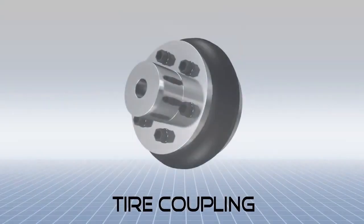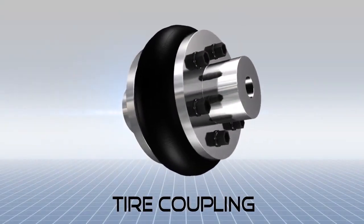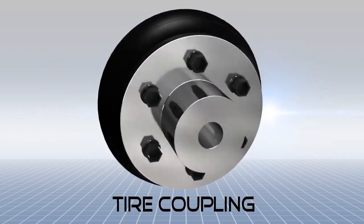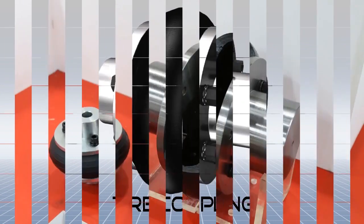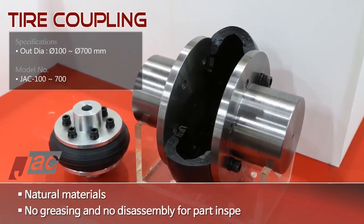Tire coupling. JAC's tire coupling is a natural rubber-coated product which reduces impact and absorbs vibration when transferring power. JAC's tire coupling requires no grease and is inspected without necessity of disassembly.